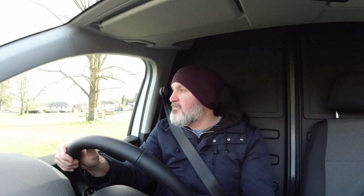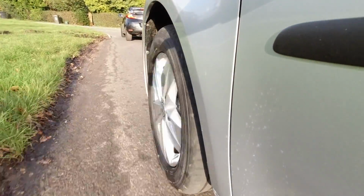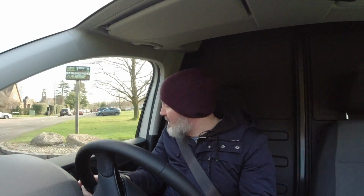The fan heater is also incredibly efficient. It's been on for about 3 or 4 minutes, and already the cabin is a very nice and very comfortable temperature. The quick clear windscreen has also proved its worth. It was iced up this morning, turned it on before we started filming, and within about a minute and a half, the whole windscreen had completely defrosted.